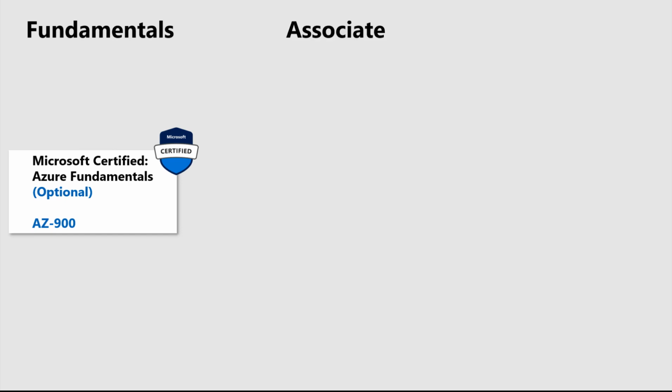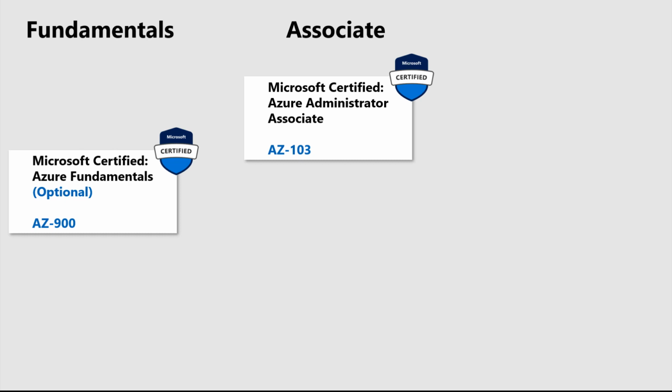Next, we have the associate level exams. The first one in this category is Microsoft Certified Azure Administrator Associate. It's one exam, the AZ-103. It used to be a couple of exams, the AZ-100 and the AZ-101. After some feedback, Microsoft decided to change this to just be one exam. It's basically just the AZ-100 with a few bits from the AZ-101. So if you have started studying for the AZ-100, you'll probably be fine and be able to pass this exam.